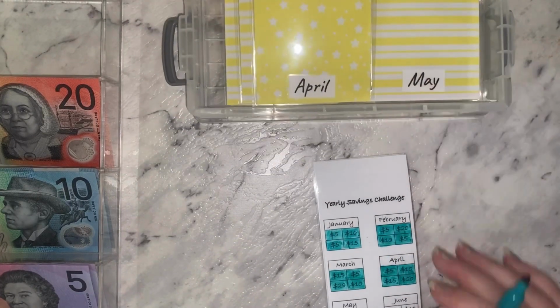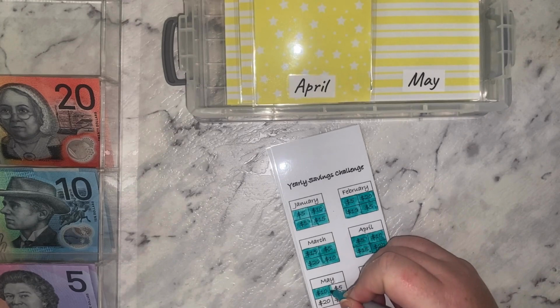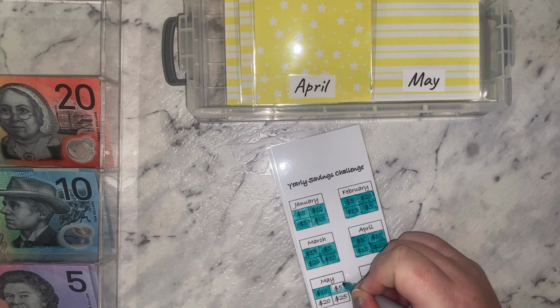So this week we are adding $5 into my yearly savings challenge.